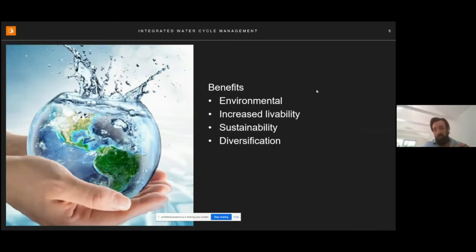Then sustainability. If you can get a good system that's set up, you're going to increase the design life of that system, you're going to reduce the maintenance requirements, and you're going to reduce the impact on the environment. You can get a system that almost runs itself. So that's really what you want to do. You want to get to that point where it fits in with the natural water cycle, and it's a really sustainable approach. And then finally, we've got diversification.